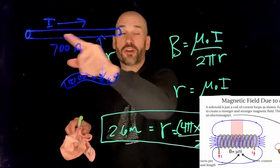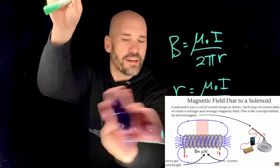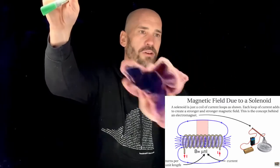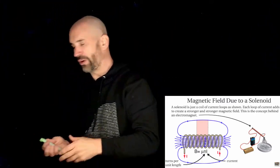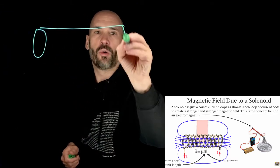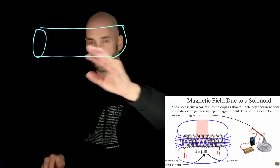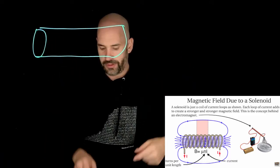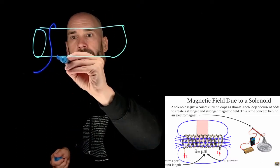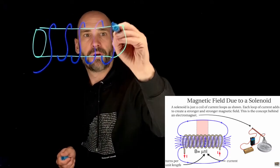This was a long straight wire, but a long time ago, scientists realized they could get a lot more bang for their buck, a lot more magnetic field, if they made something called a solenoid. What is a solenoid? A solenoid is basically a coil of wire. Imagine you have some core that you can wrap something around, and then you would have all these little loops wrapped around it.